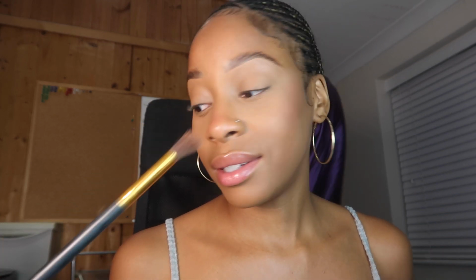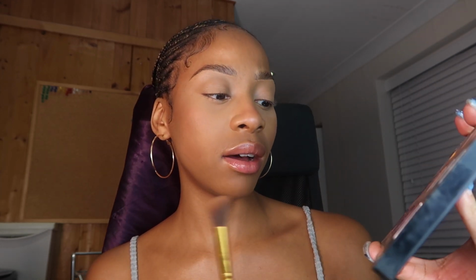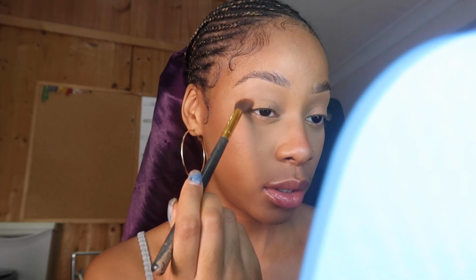And then I take just another brush, and then I take this eyeshadow palette, Revolution Pro eyeshadow palette, the lid is obviously off, and then I take Upper Hand, this one, and then just go in my corners.